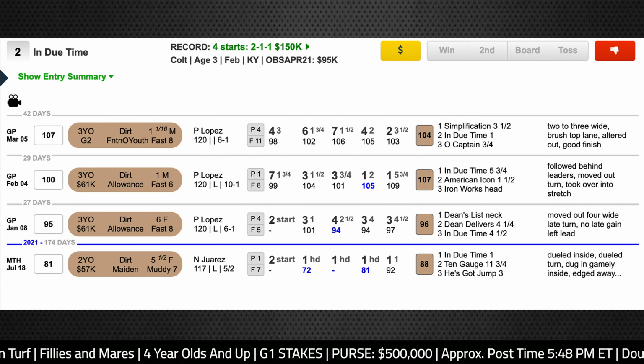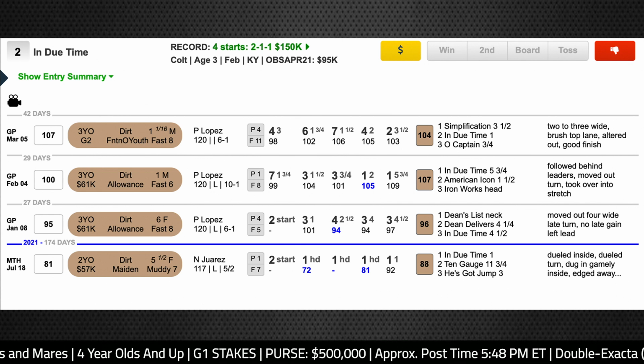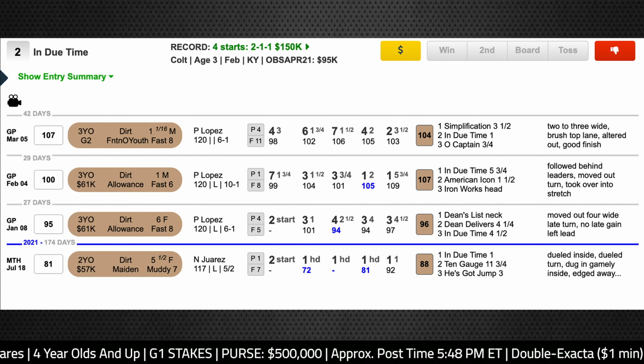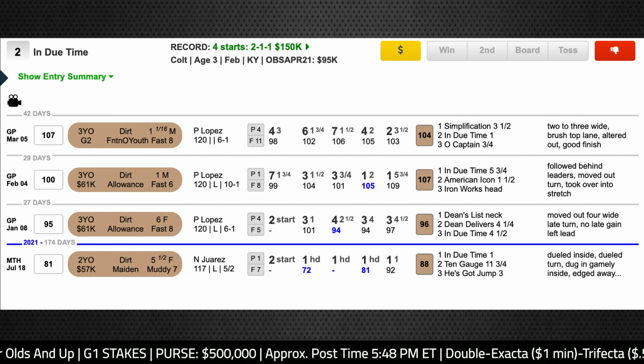Only had 3 workouts since the last race. I watched one of them, wasn't super impressed by it. So I think he can definitely win this race, and I think he's going to get the right kind of tactical trip. I'm just not really sure about the overall scheduling for this horse and why he's running in this race as opposed to another prep where he arguably would have been among the shorter prices.